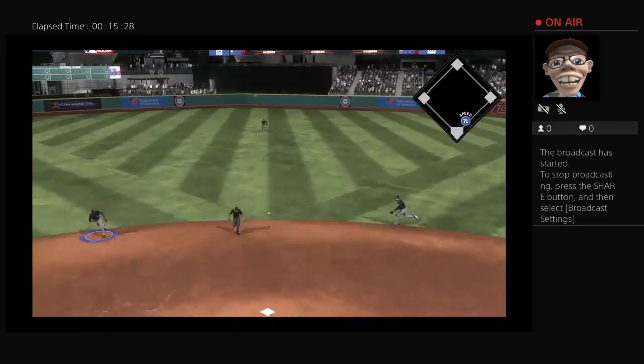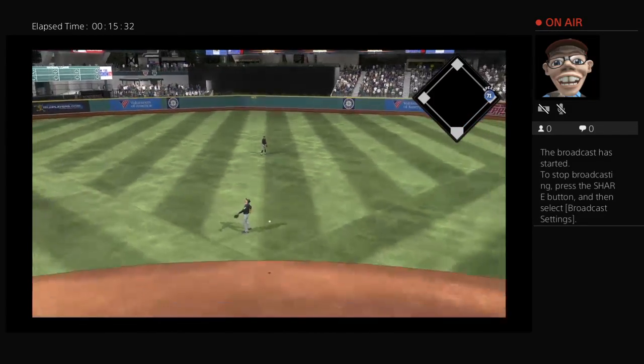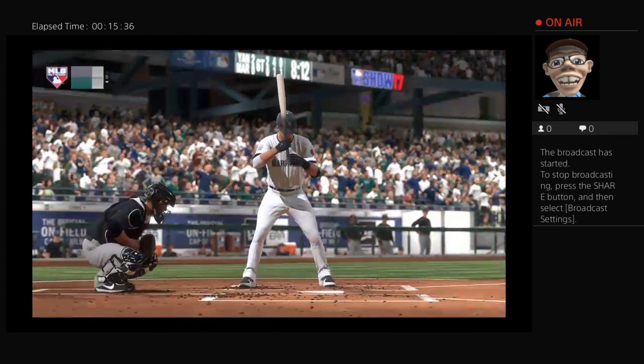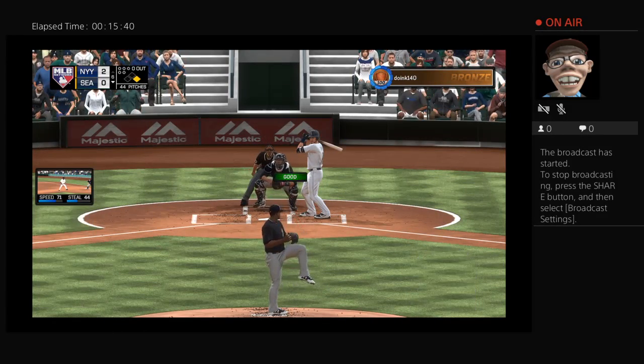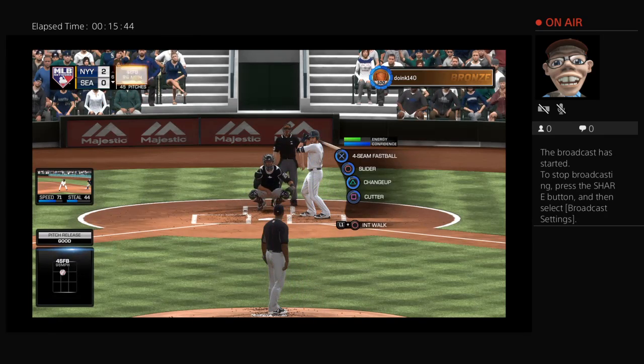On the ground up the middle. That's a hit, the first of the game for the Mariners. Here now is Mike Zunino. He's 0 for 1 thus far. Mike Zunino. Belt high and right down the middle for a strike.